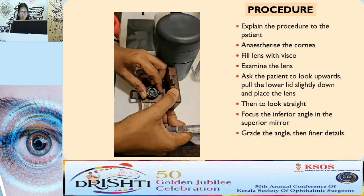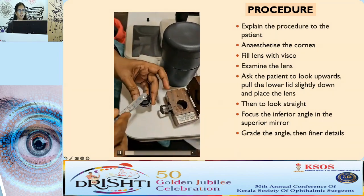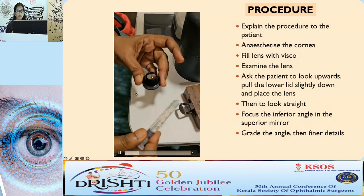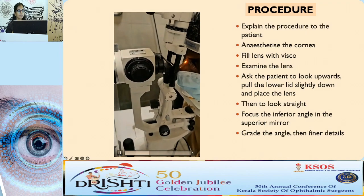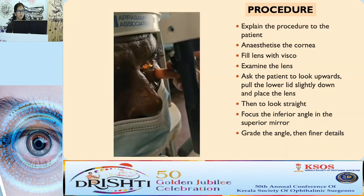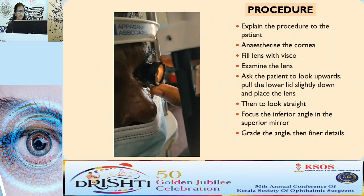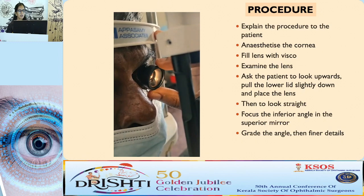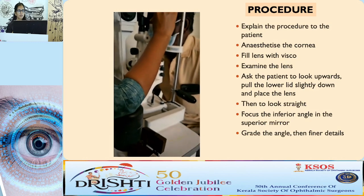First of all, you have to explain the procedure to the patient. After anesthetizing and filling the lens with the viscoelastic, you can examine the lens for any bubbles or oil marks or scratches. Then the slit lamp adjustment is made. You have to reduce the slit beam and ask the patient to look upwards, pull the lower lid slightly down and place the lens. You can see we are supporting the gonio lens with two fingers and the third finger is used as a support to the headband.